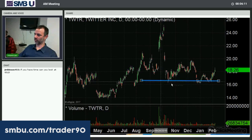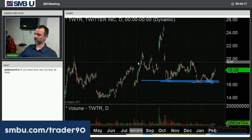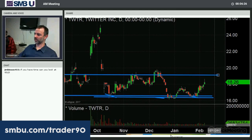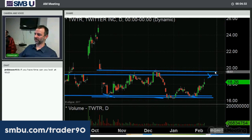Every time it comes down into this lower part of the consolidation, people are like, oh my God, Twitter, it's awful. And every time it bounces, it fails in the 19 area. So it was almost 19 in the pre-market today. I think everyone knows that there's a good chance it fails right here.